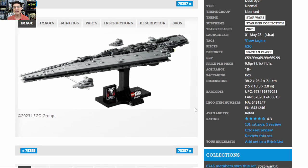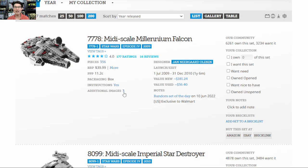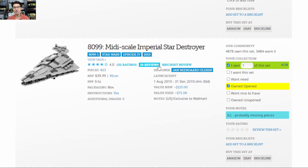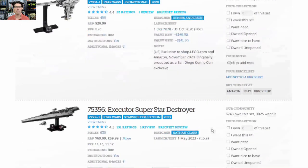But what I'm most excited about is that the helmet sub theme and a little bit the diorama sub theme, I'm seeing the Lego Star Wars fans like the smaller sets that are really displayable. None of the helmets have minifigures. That's okay. These Midi scale sets don't either, so I'm not concerned about that. And if we look at previous Midi scale sets like the Millennium Falcon from 2009, $40 to $181. The Imperial Star Destroyer, also from back then, 2010, is $40 to $115. The Nebulon B frigate was promotional, so that doesn't count.